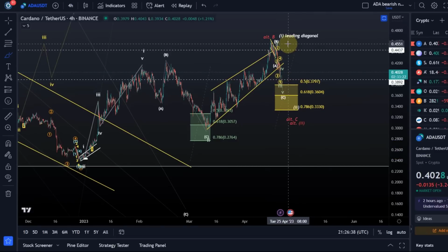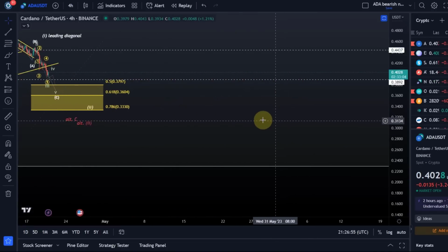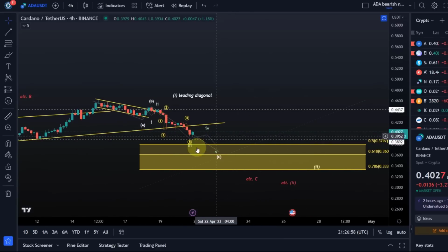And first of all, the first level I'm watching is 33.3 cents, because below that level, it's getting unlikely that the leading diagonal count is going to work out. And below that, I would then prioritize the red count here. Now let's look at the deeper wave count.